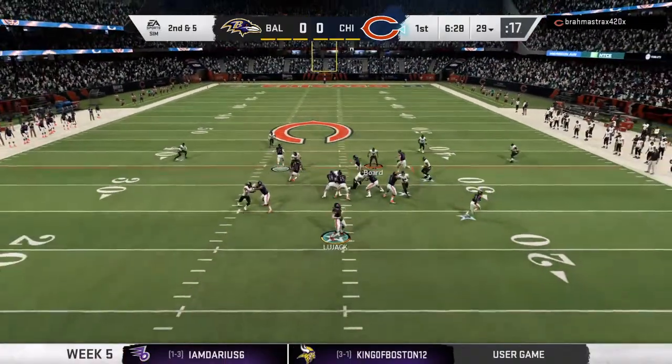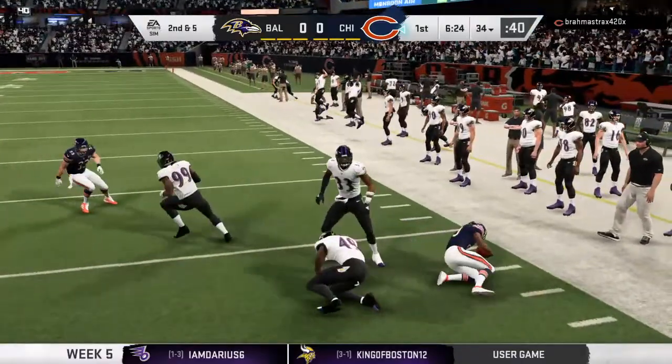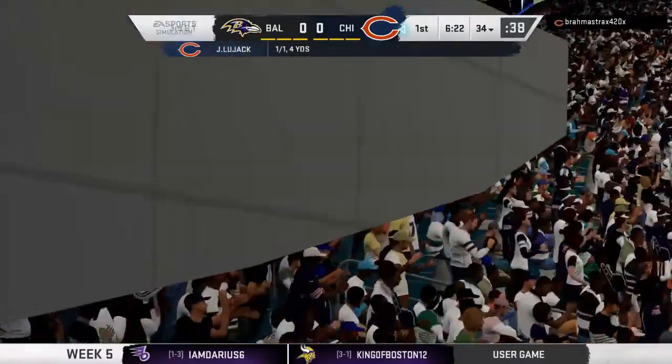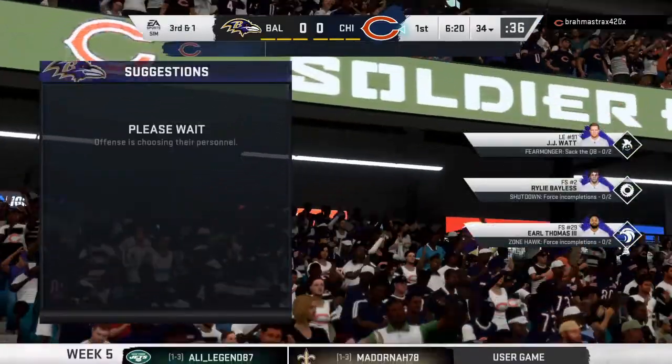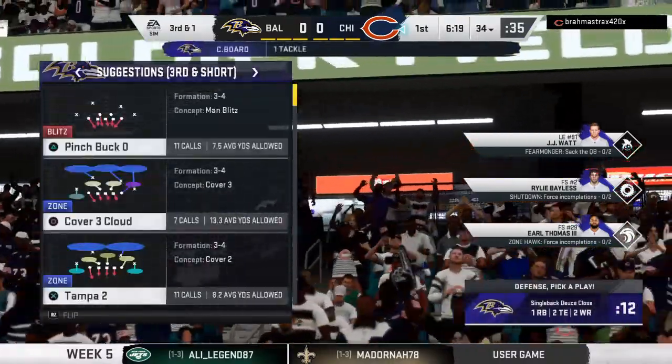2nd and 5. It's this to his running back, Torrey Cohen. He's brought down at the 34. Call it a gain of 4. 4 yards on the pickup, and that is going to set up a 3rd and 1.